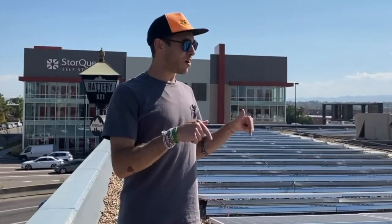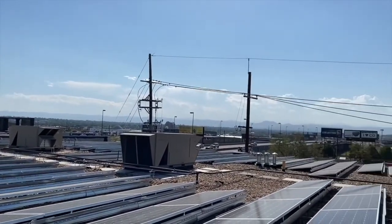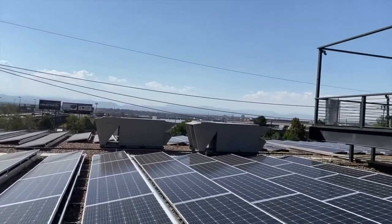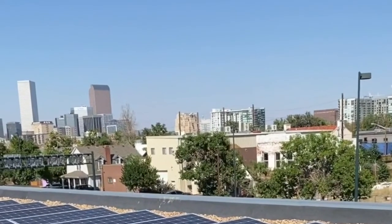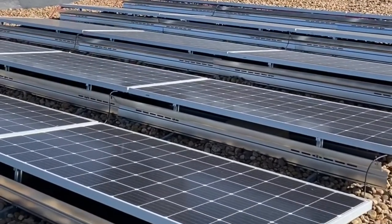And right now, these panels are generating enough energy to power those air conditioners that keep this building nice and cool for people to work in. What's really cool is that right now, it's the peak solar hours of the day when all these other buildings are using power from coal and natural gas mostly. This building is being powered nearly 100% by the peak solar production hours.